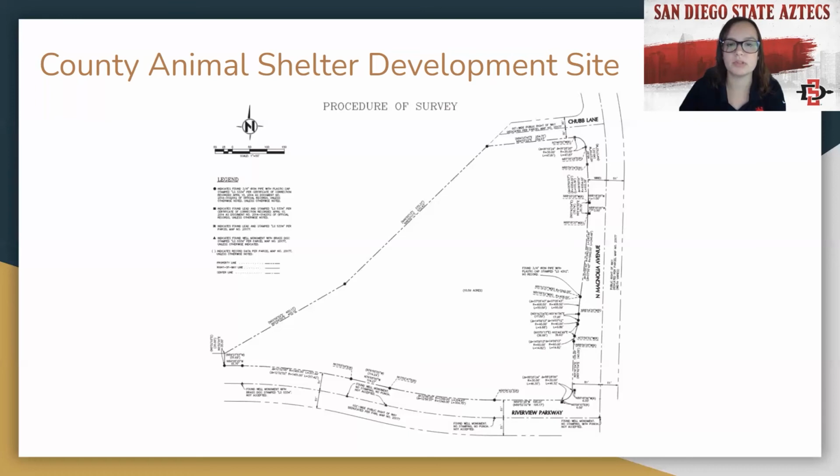The project will encompass a site development design, traffic design, stormwater analysis, water and sewer study, a geotechnical study, and a structural design. The focus of this project will be on designing an effective animal shelter by implementing low impact development standards and using sustainable design principles, practices, and performances. This project will also be obtaining a minimum LEED Gold certification and complying with the county stormwater quality management due to its proximity to the San Diego River.